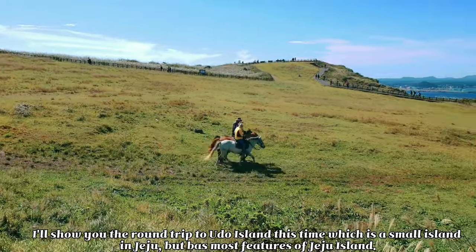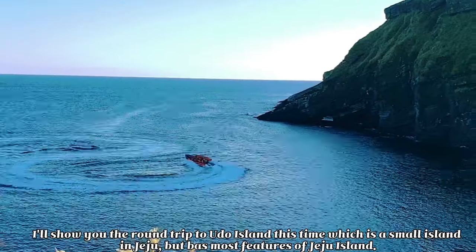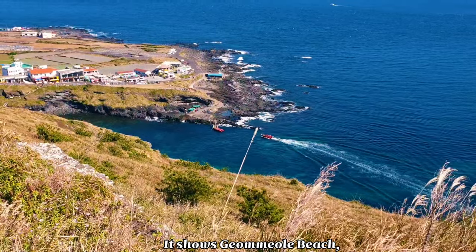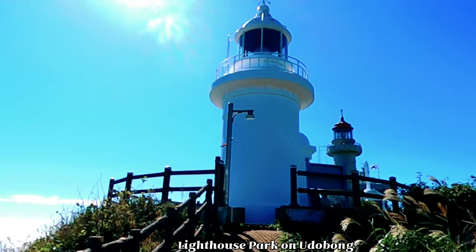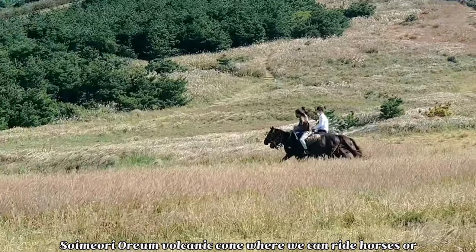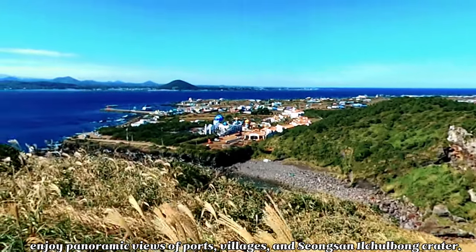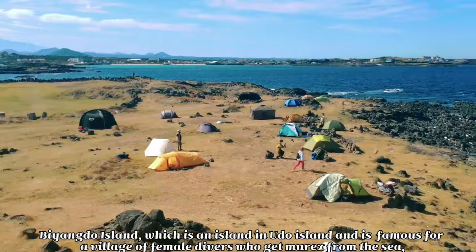I'll show you the round trip to Udo Island this time, which is a small island in Jeju, but has most features of Jeju Island. It shows Kumale Beach, Lighthouse Park on Udobong, Semori Orum Volcanic Cone, where we can ride horses, or enjoy panoramic views of ports, villages, and Songsan Yeuljeobong Crater.